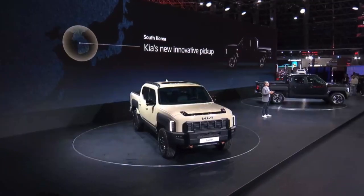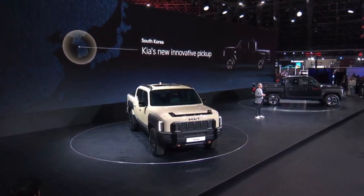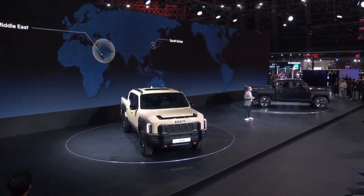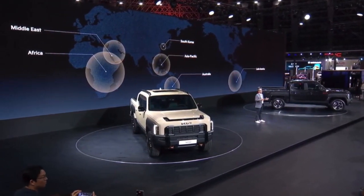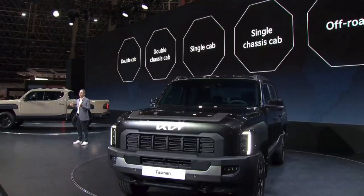Kia's new innovative pickup truck will be manufactured at Hwasong plant in South Korea and launch in the key markets of Middle East, South Korea, Australia, Africa, Asia Pacific, and Latin America. Meanwhile, the Tasman lineup will consist of 5 derivative models: double cab pickup, double cab chassis, single cab pickup, single cab chassis, and an off-road version.